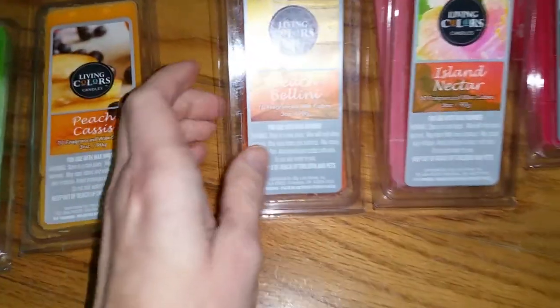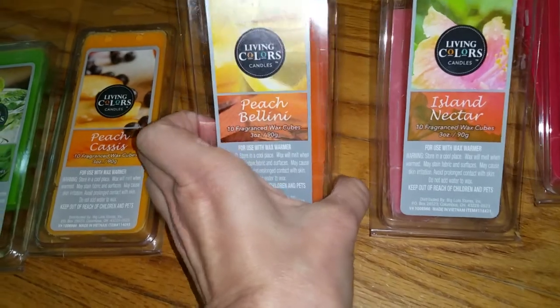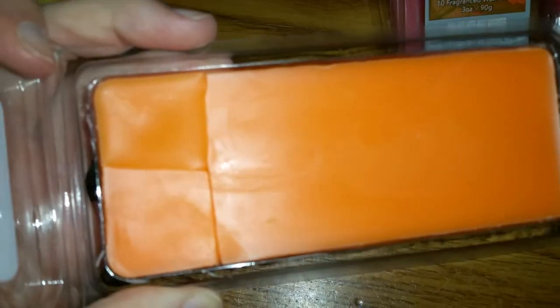Next, we have Peach Bellini, which is a new scent. And this is a sweeter, juicier peach than the peach cassis. It doesn't have the cat pee note. It's not sour. It's just like a sweet, juicy peach nectar.